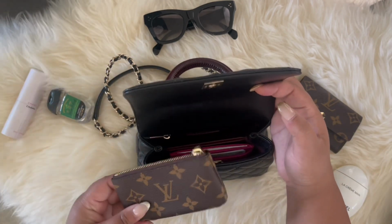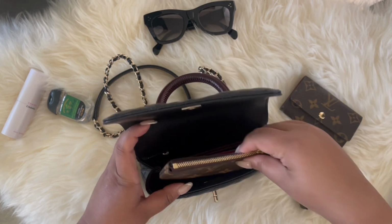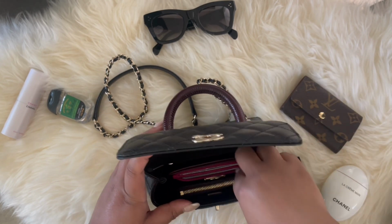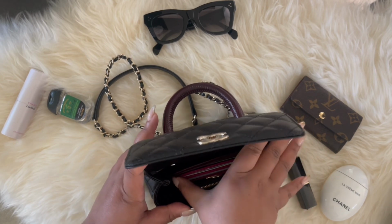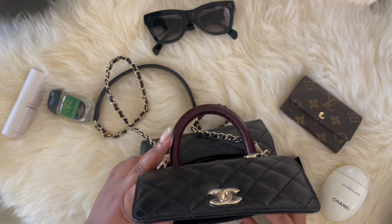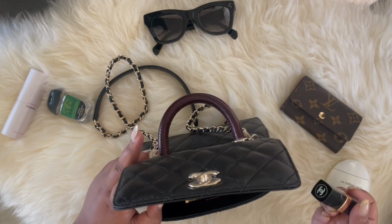Next is my key clay. This has my keys in there. I always leave the keys in because I don't want it to scratch the interior. And the interior of this bag is leather. If I hadn't said that before, and I know Coco Handles before were fabric, but from this season, I guess, or maybe it was before, it's leather, which is nice.